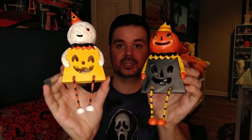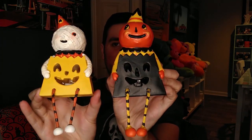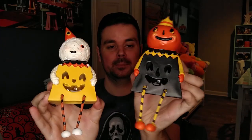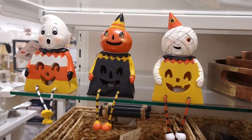Oh, here is a Home Goods purchase. This is my little shelf sitters. I found these at night. They must have just stocked them. Here is the mummy and here is the pumpkin. They do light up. Look, it's a little mini ball. It's awesome.